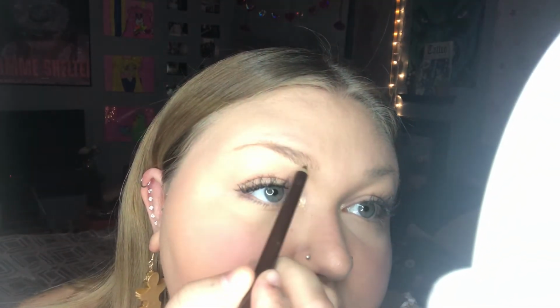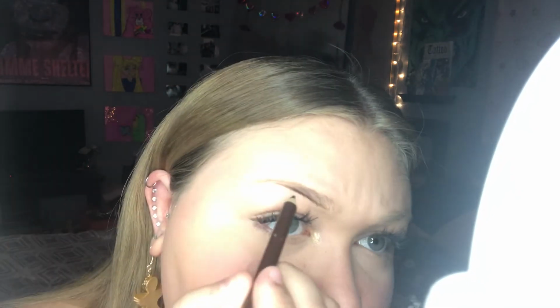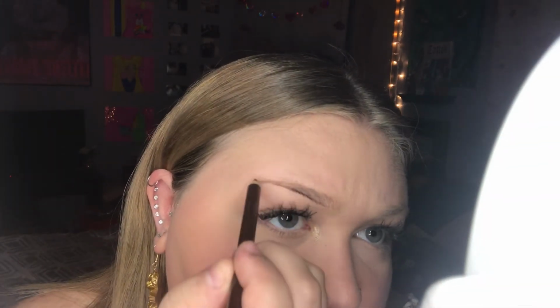The first thing I do is I start outlining it, so the most important thing, I feel like I'm talking directly to my mom. Okay, Mom, the most important thing is to keep it thick, all the way through here. So right here where I just drew that line, there's really not even eyebrow there. I just draw that on. So I'm gonna take that all the way till the end and extend it a little bit farther than where my brows go.